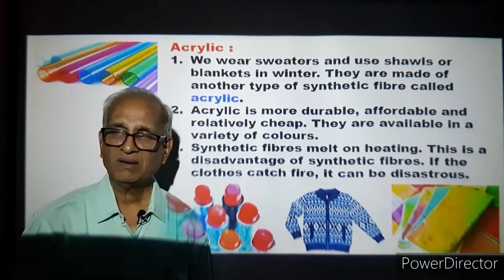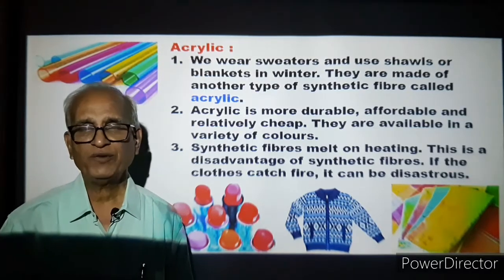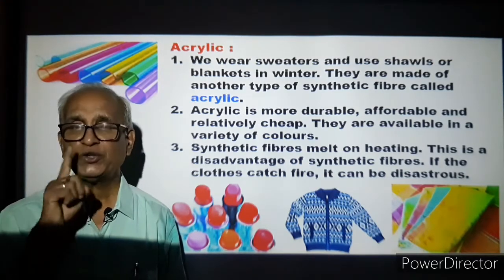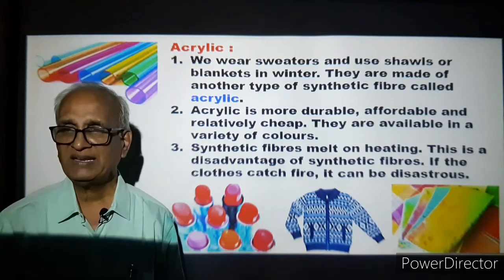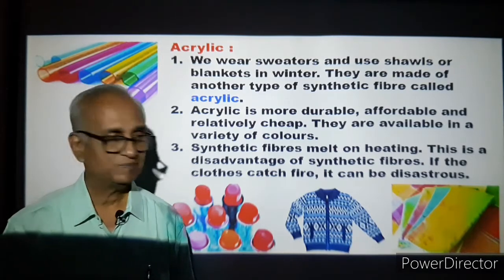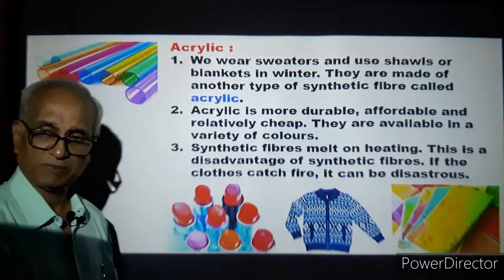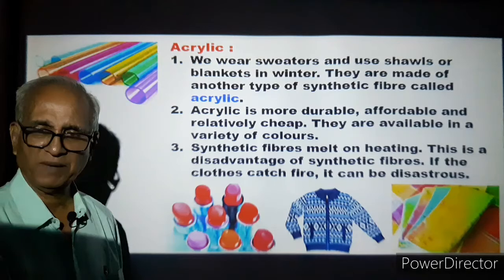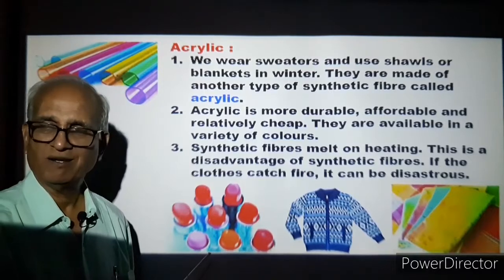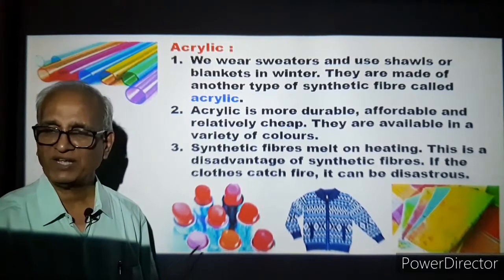So, these plastic mixed clothes, one has to be very careful. Where you have a danger of fire, getting burnt, you should not use materials made of artificial fibers like acrylics. See here, I need not explain. Lipsticks. Lipsticks are made from acrylics. Very cheap. Lipsticks made from such artificial material, they are very cheap.